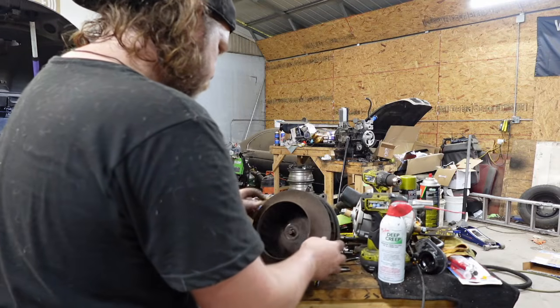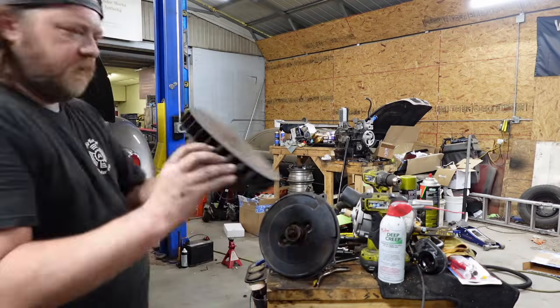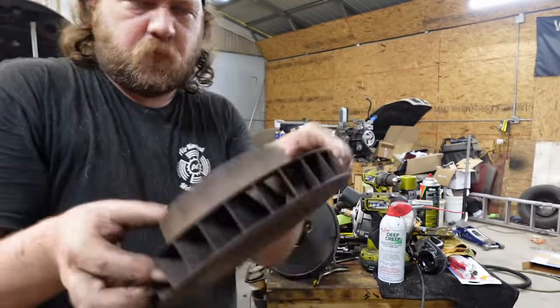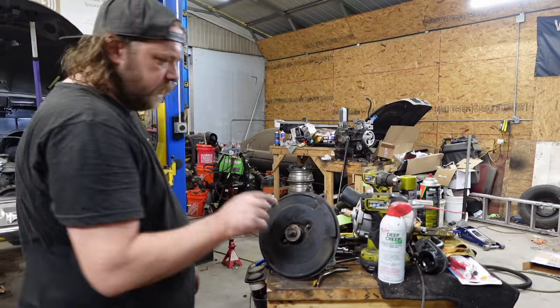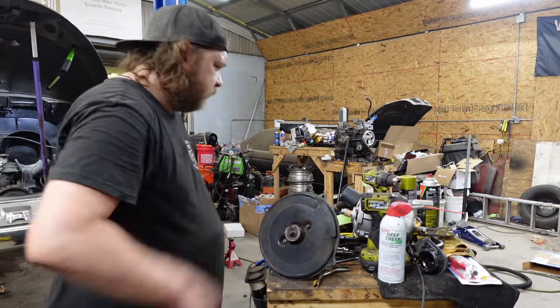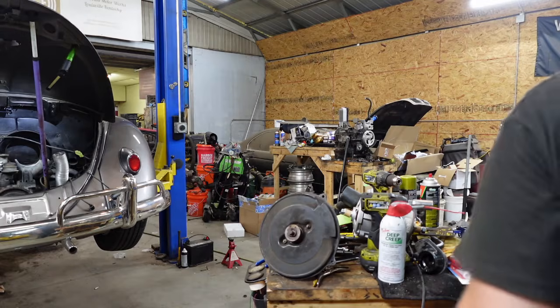A little bit of heat, pops it right off. Fan looks good. Nothing weird in it. I'm running out of space. Fan, go down there. This guy, what do we got? Two shims on this one? Of course it's hot. Why wouldn't it be? I just heated it. I'm an idiot.